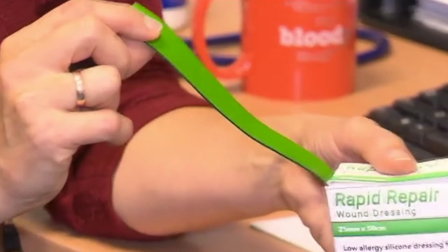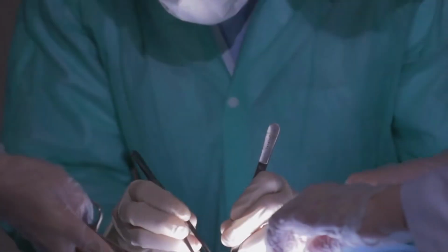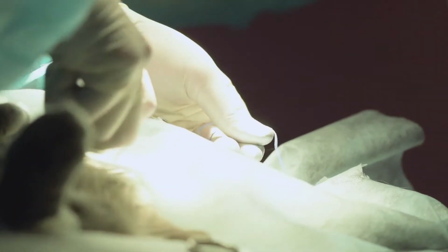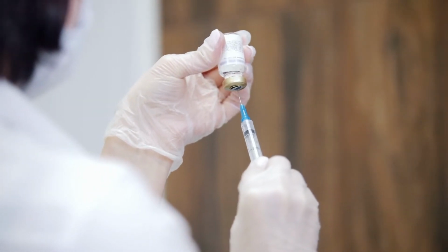I developed the technology within the rapid repair wound dressing after decades working in hospitals and clinics, treating a range of accidental and surgical wounds. I found that often the pain and trauma of wound treatment was as bad, if not worse, than the original trauma of the wound. This was particularly true in children who often had to be restrained while local anaesthetic was administered and the wound stitched closed. There had to be a better way.